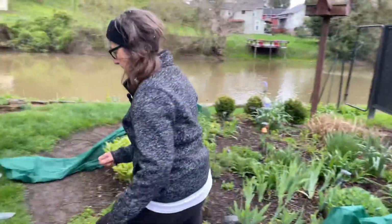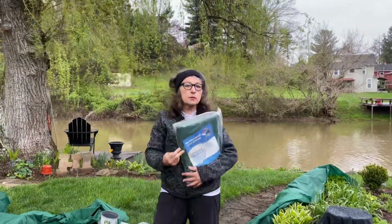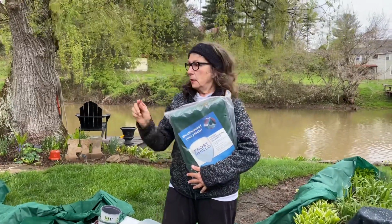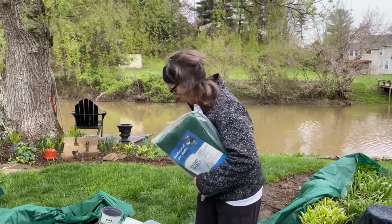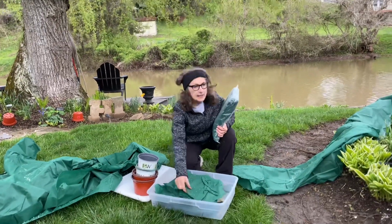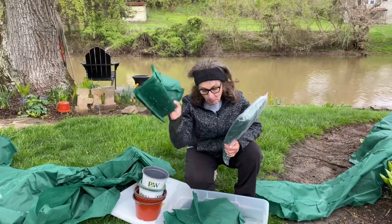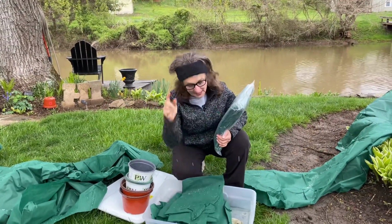And this cloth is Frost Shield, and it's real good to have. You can cut it in pieces, which I've done. I started purchasing this last year, and I've got pieces to fit my clematises, my peonies, and I marked on them which one they go to. That helps me out a lot.